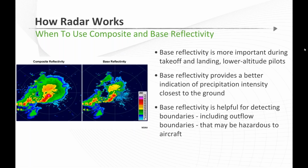Now, we don't cover it here, but we do cover it in some of our additional content on the Takeoff app. We talk about mosaics. We go into detail about differences between base and composite reflectivity, so I encourage you to look there. But if we take all the composite reflectivity images and we stitch them together, we get what is called a mosaic.